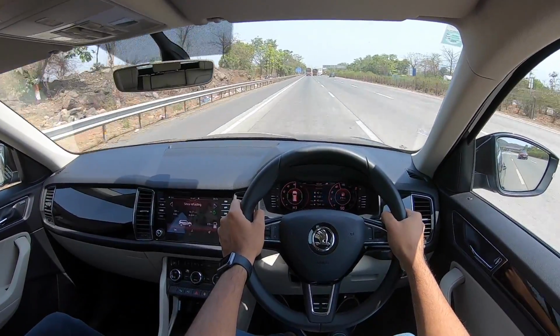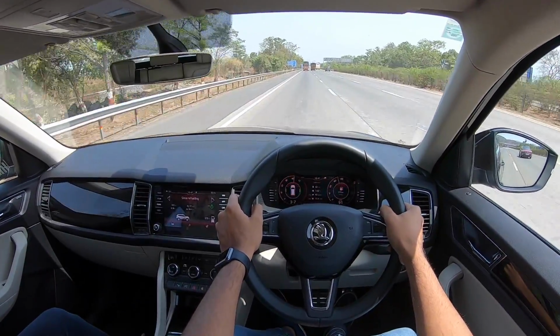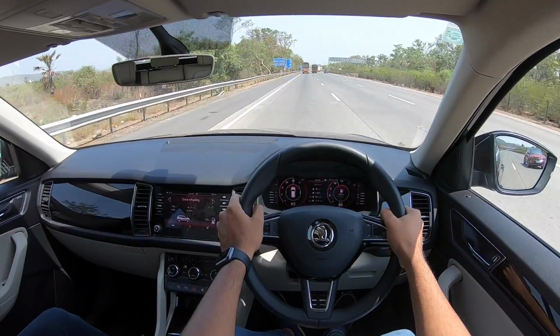It's only when you get into the top end that you can hear a lot of the motor, but more than that, it just doesn't have any punch post 4000 RPM.